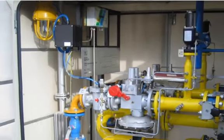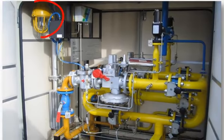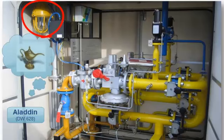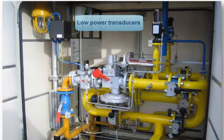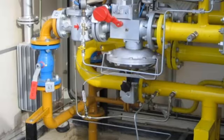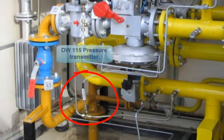Our Aladdin field controller, on the upper left side of the cabinet, is for collecting the process data. There are special low-power transducers installed in the cabinet. The DivvyCon pressure transmitter is connected to the process by a simple T connection. Pressure transmitters measure both the inlet and the outlet pressures.